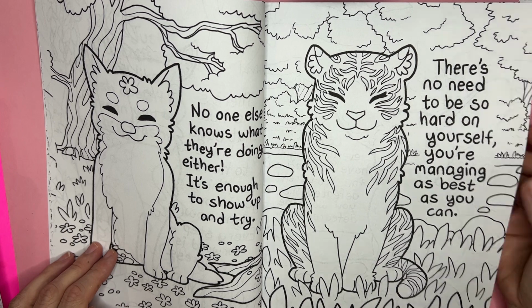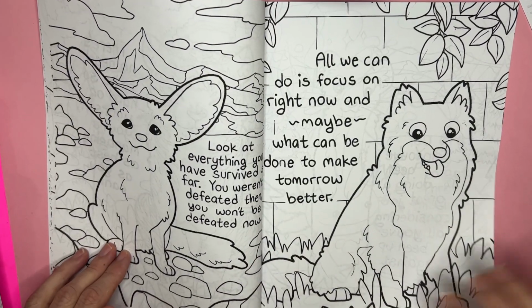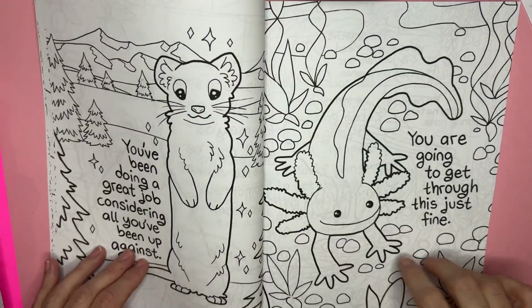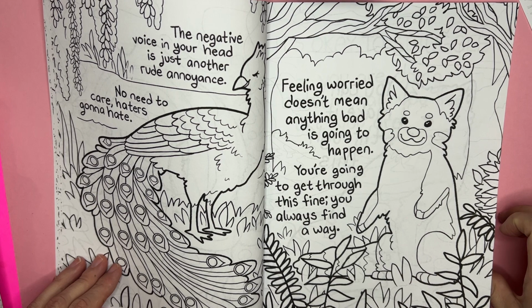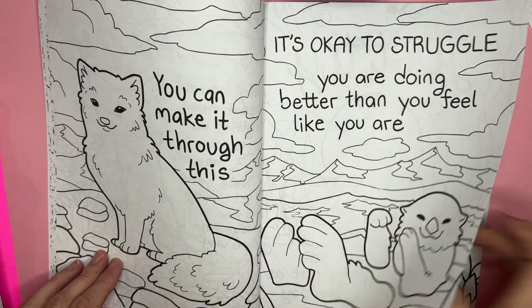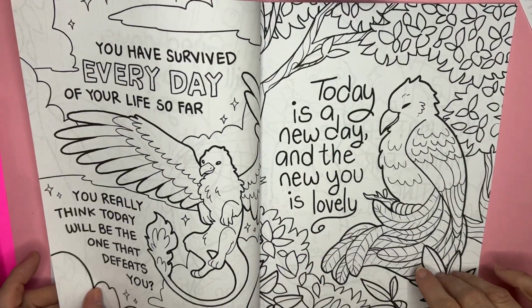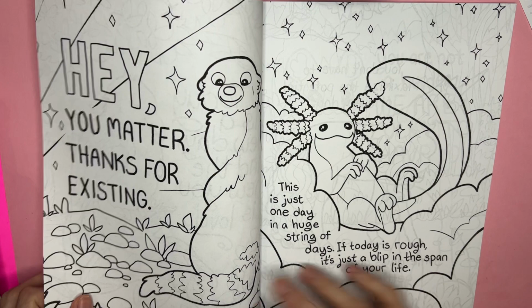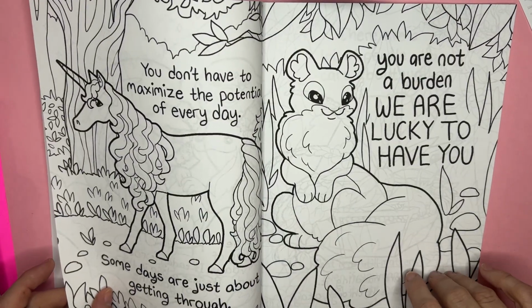But yeah, easy coloring too. So if you're a beginner, if you like easy pictures, or you just feel like you're having a slump and dump day, you want to cheer yourself up, just grab this book and do something cute and inspirational and focus on the quote for the day.